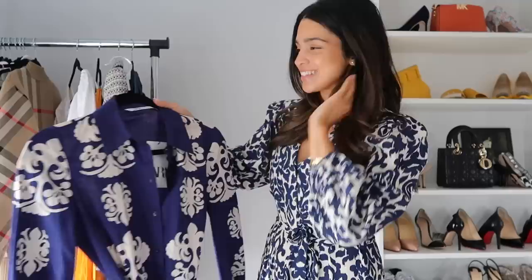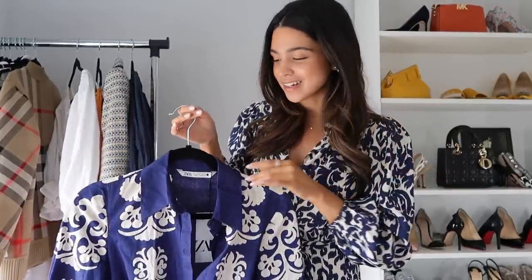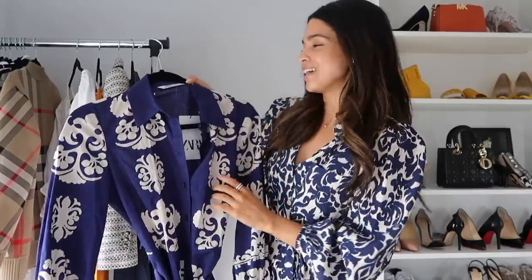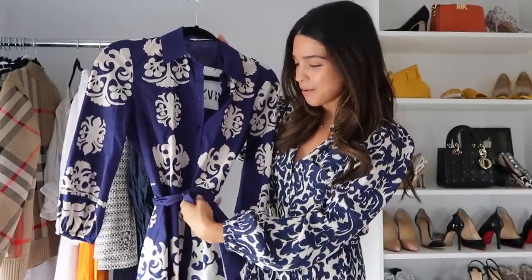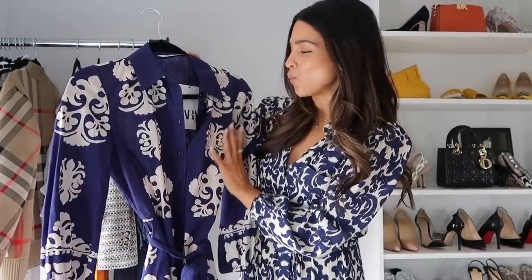Next up is yet another Zara dress. Like I said, I feel like Zara is getting back into their game. It looks very similar to the one I'm wearing, but it is a cotton mini dress with a little belt. And again, I'm just loving this blue and white pattern.